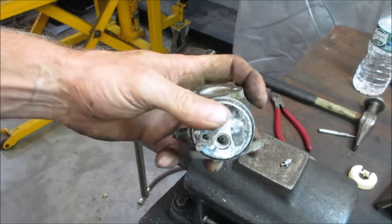Let's go take a peek at that carb. See if it got cleaned up at all. Yeah, it's only been 25 minutes or so. I say we go for it. Ooh, that's toasty. Yeah, let's go let that get rinsed out. Wash them up and see what we get.